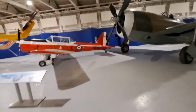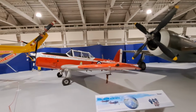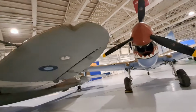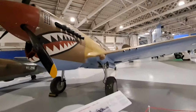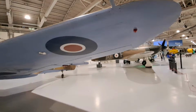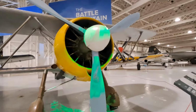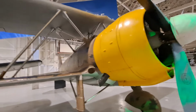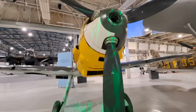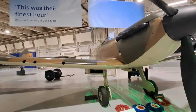Here's an ex-Royal Air Force De Havilland Chipmunk. This is the P-47 Thunderbolt. This is the Kittyhawk with a shark mouth. This is the Fiat G.91. It includes the Falco, made by Fiat, which is famous for cars. Messerschmitt Bf 109, a very famous World War II aircraft. This is probably one of the most famous World War II aircraft.